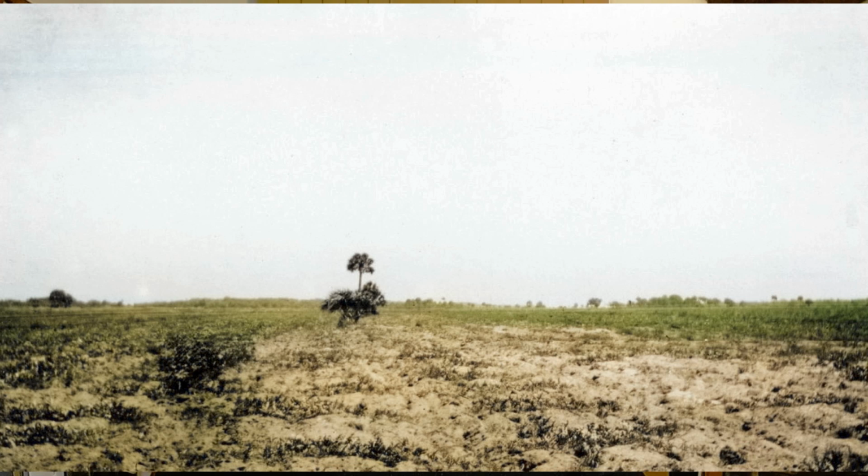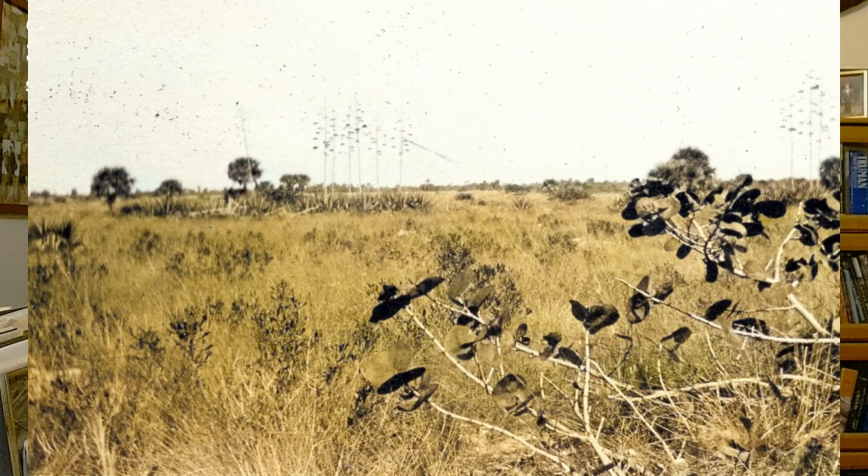The next image is the post-farming appearance of the slough. Farming had stopped after the 1926 hurricane. It came to a halt because of saltwater intrusion. And farming waned, and the savanna-like grasslands returned, and it went back to its more primitive ecosystem.